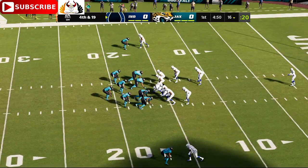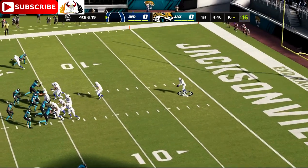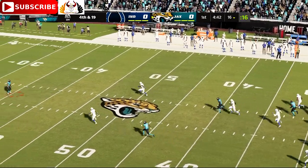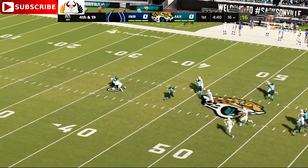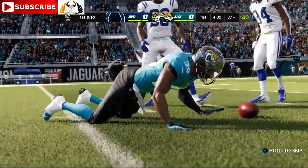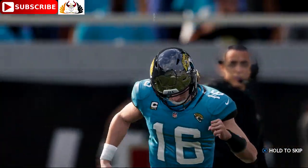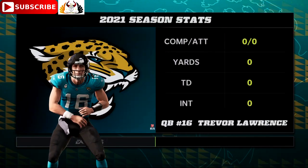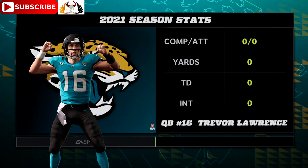To punt on 4th down, here's Rigoberto Sanchez. Jamal Agnew is deep to return it. That'll be a 44-yard boot, just a yard on the return as he's covered up quickly. And the Jaguars go on offense, 1st down and 10. So out comes this offense to take over for the first time.